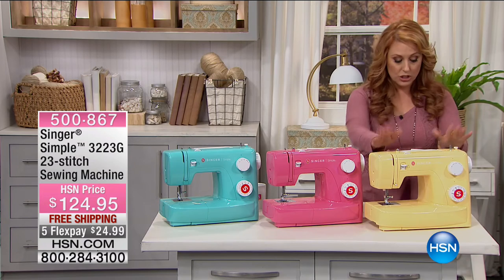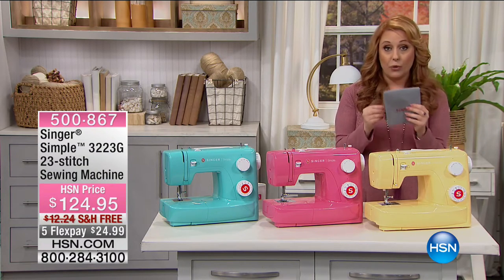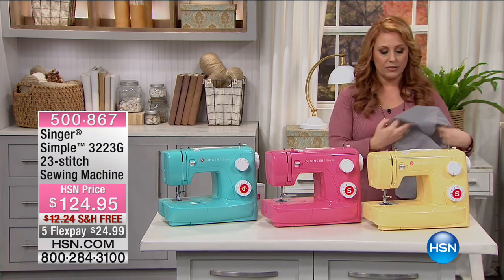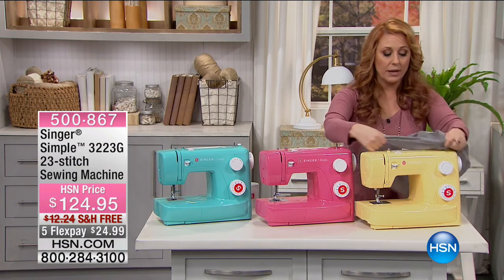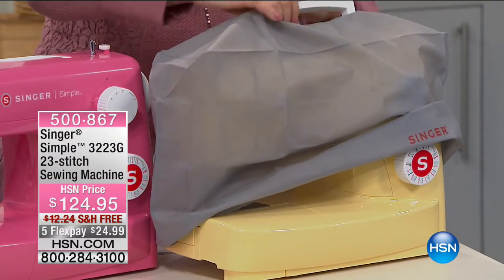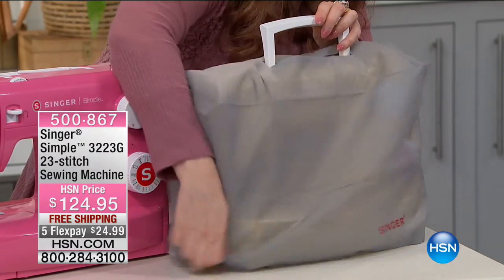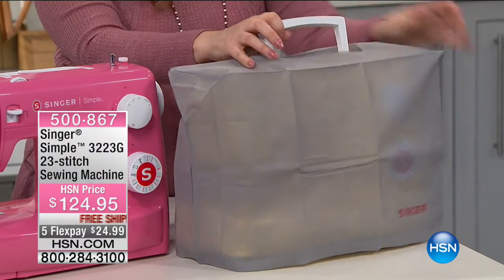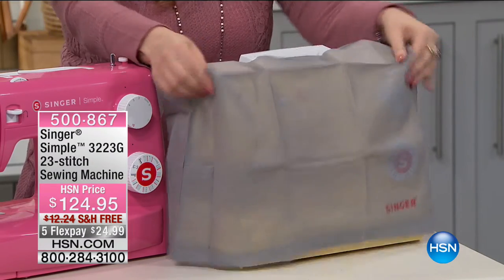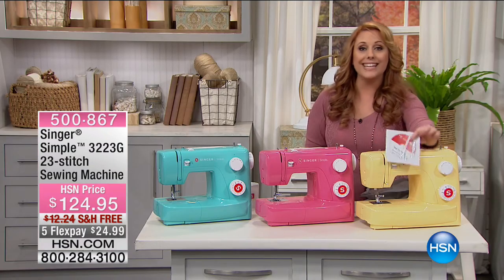So you're getting the machine, the foot pedal and the plug. You're getting a case for it, like a little fabric case. It's kind of like a cover. When I'm not using my sewing machine, I always like to have a cover on it, and then you can carry it with the case on, because there's a little place for your handle. So when you're storing it, you don't want to get it all dusty, so it's got a little dust cover, and then for your handle to come out. So that's included. I'm going to take this off so you can see the cute little color. I love the color. You're also getting a DVD called Ready, Set, Sew.